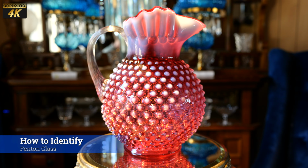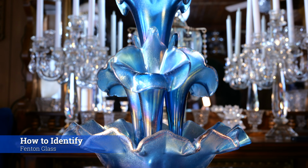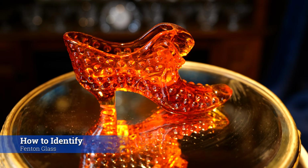What's a hidden treasure that you might be walking right past at garage sales or thrift shops? Fenton glass. So how can you identify it? Well, the most accurate answer would be to get the books or to search the pieces for the molded logo. But sometimes the most accurate answer isn't the most helpful, and not all pieces have the logo.